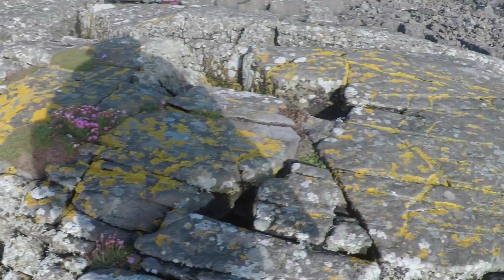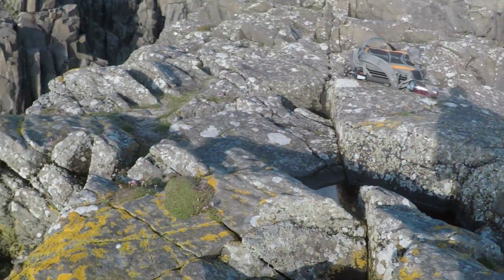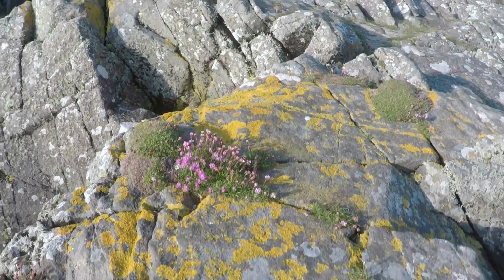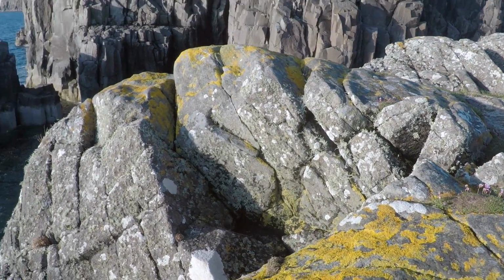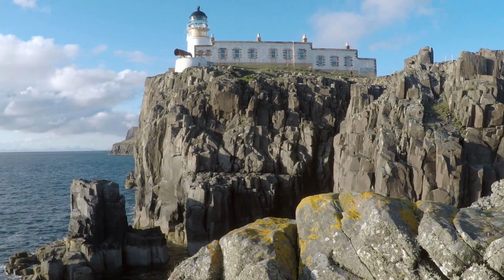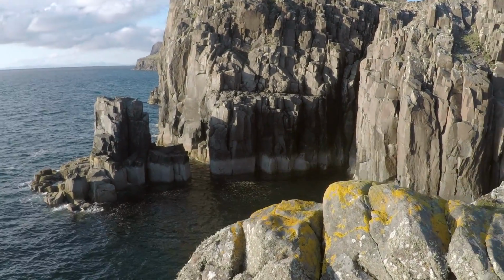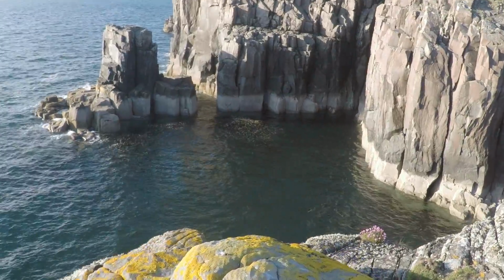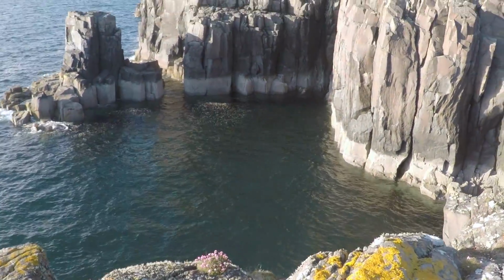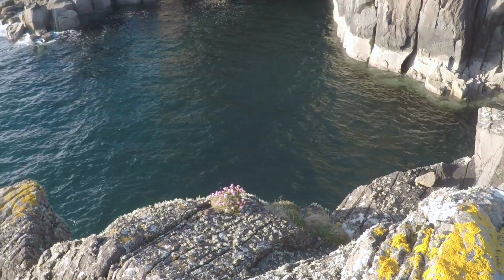So what I'm starting to think is I need to try and find points like this where the lines in the rock are leading towards the flowers, and I can use them as leading lines up into the lighthouse. But what I don't want to do is cut off this section of water underneath. I do love my water in my images, so maybe even them flowers down there may be the ones that I need to capture.